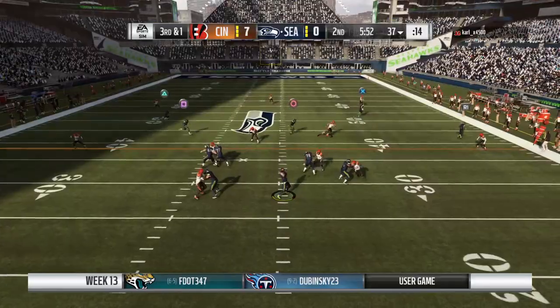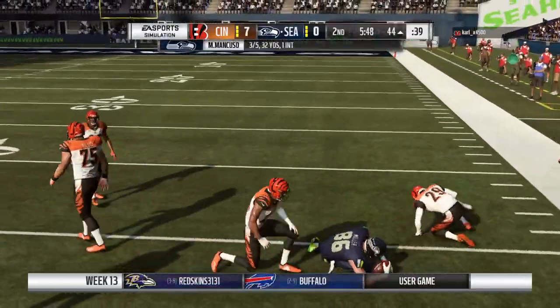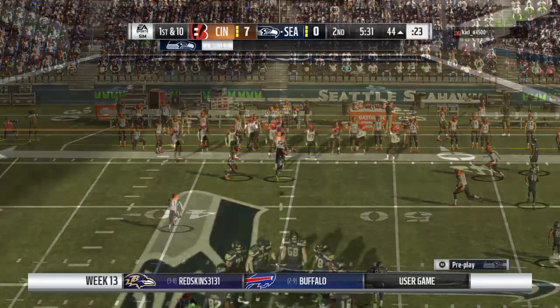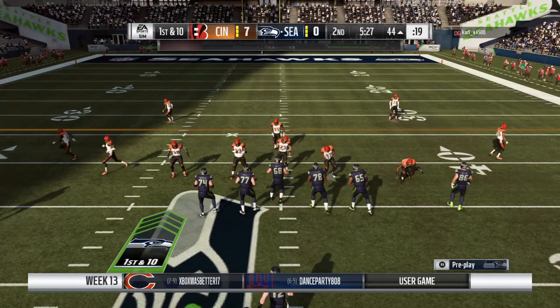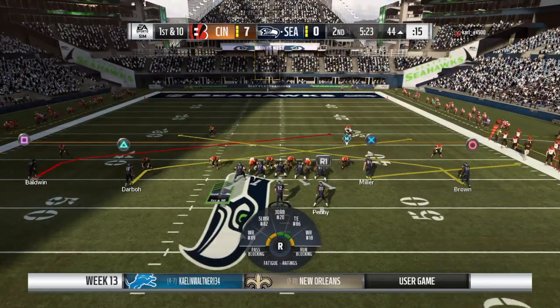Back to throw. The catch made by Miller, and taking it across midfield and inside the 45. His first catch, and it's a pretty big one. They get the conversion on 3rd down. This offense finding its legs now.